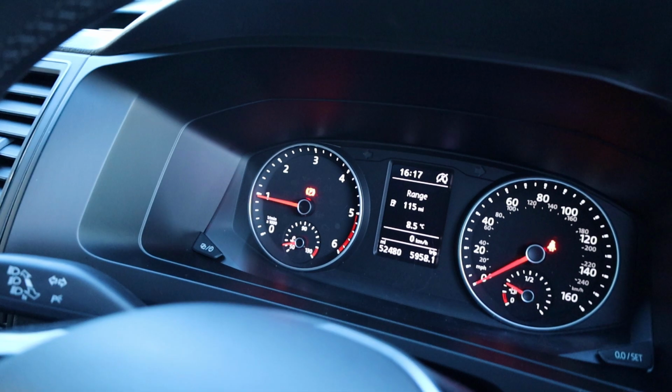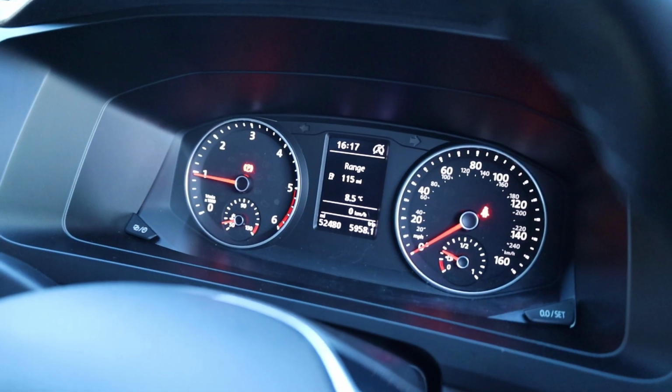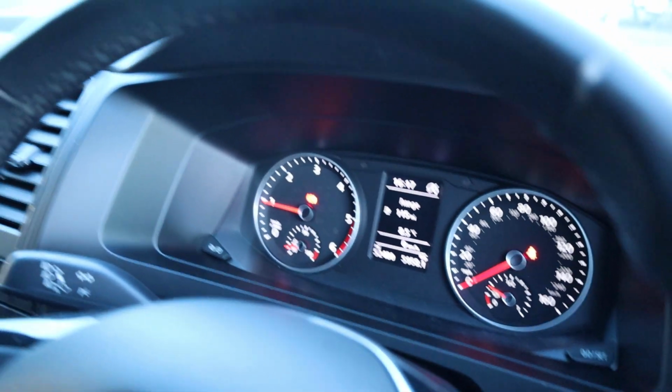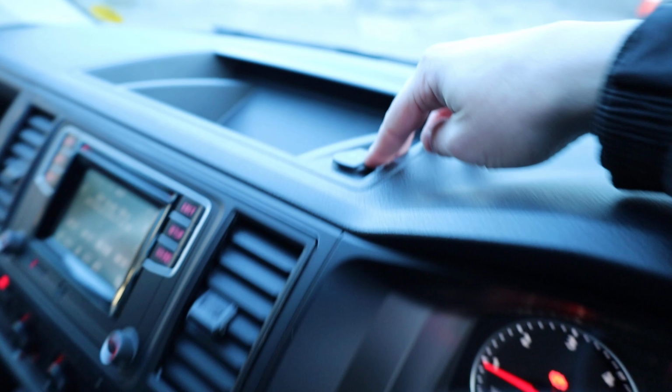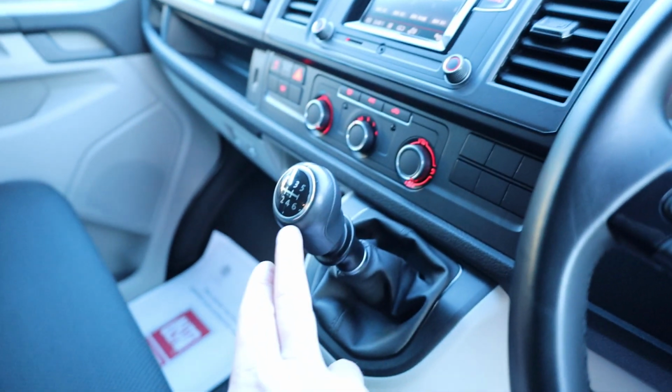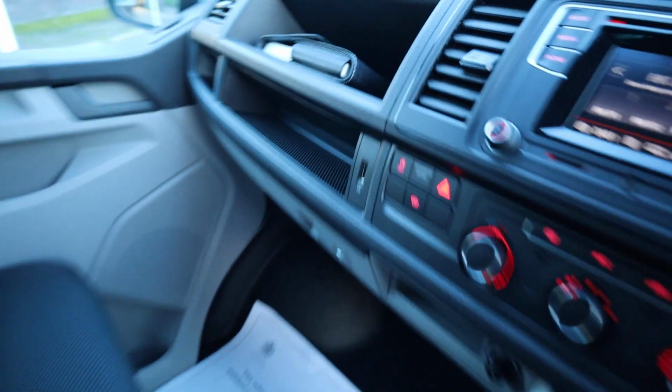Looking at the mileage then, 52,480 miles. You can see the vehicle is running and idling correctly, all as it should do. Drives very, very well, this van. 12-volt socket up there on top of the dashboard, 6-speed manual gearbox, as I mentioned a bit earlier on in the video, to go along that 150 PS engine.